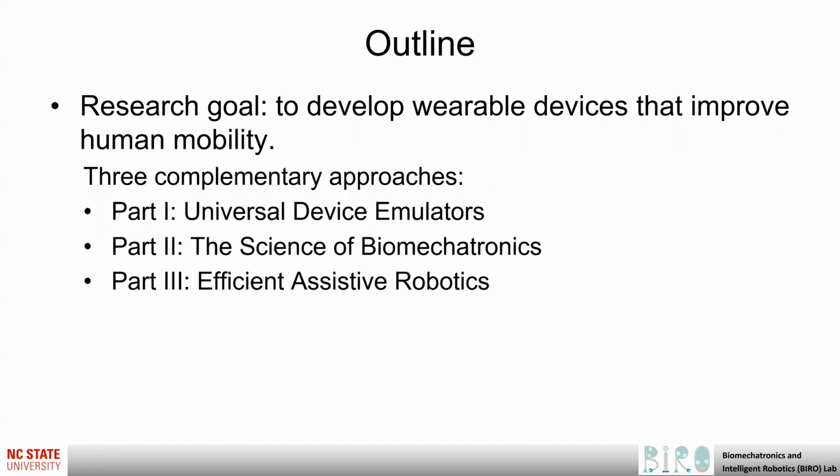He used three complementary approaches. First, they developed new tools to speed and systemize the design of prostheses and exoskeletons. They call these universal device emulators. Second, they leverage emulators to perform basic scientific experiments aimed at discovering and characterizing the effects of new assistance strategies. Third, they take successful approaches and try to translate them into mobile devices with a focus on highly energy efficient robotics.